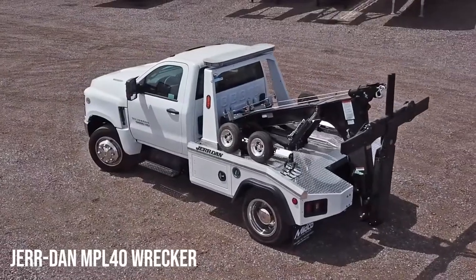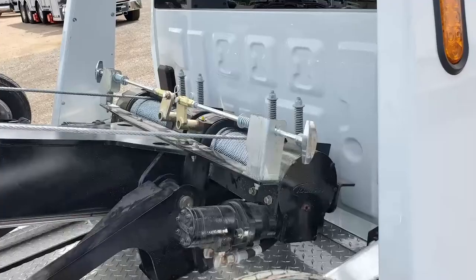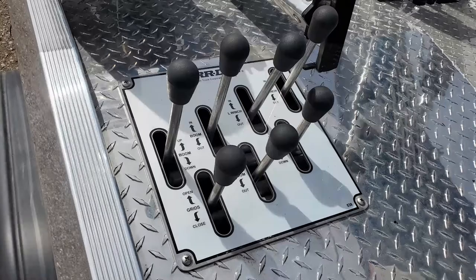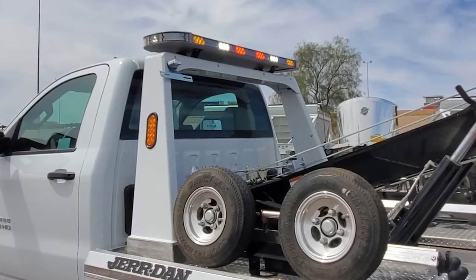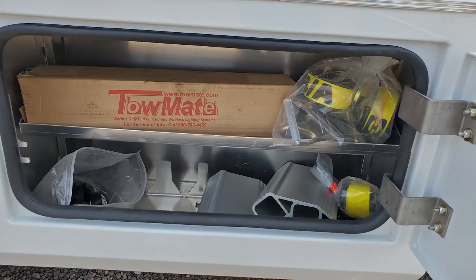The Jerr-Dan MPL40 wrecker body features a 16,000-pound boom, dual 8K winches, and a 4,000-pound underlift. It has dual control stations, tow dollies with storage brackets, and an enclosed aluminum pylon with light bar. Toolbox storage is found on both sides of the truck, and a selection of ratchets and straps is included.